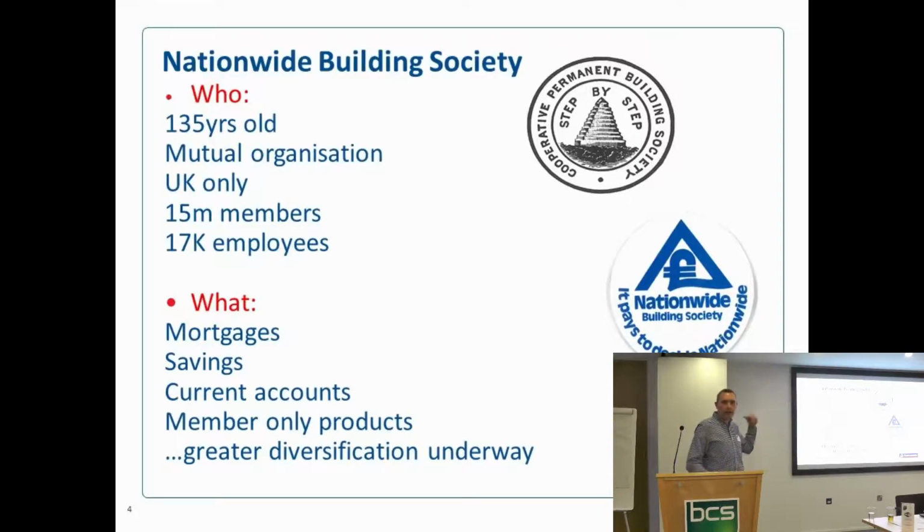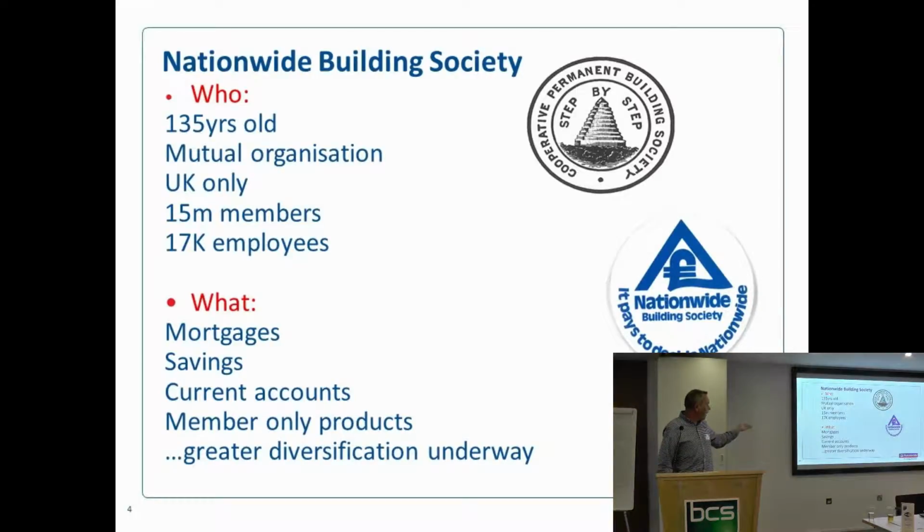We only operate in the UK, have about 17,000 employees, and the products that we offer are up on the screen. But we're also starting to find that we need to diversify a little bit more into other areas, because it's getting harder and harder to maintain a reasonable amount of profit based on just mortgages and savings books.